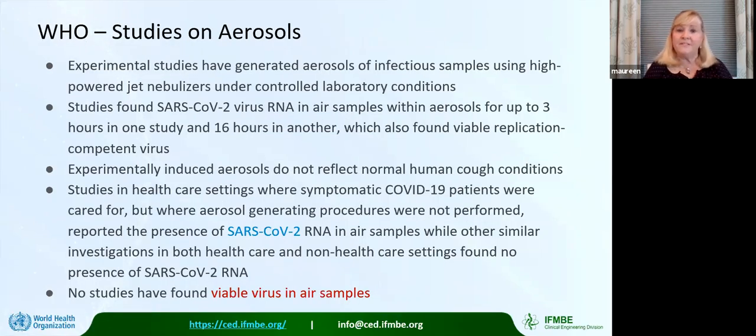Now, there have been environmental studies that generated aerosols of infectious samples powered by jet nebulizers under controlled laboratory conditions. They found that with this particular virus, it can suspend for up to 3 hours. One study found 16 hours of viable, competent virus in the air. And so that's the key thing about the healthcare setting.